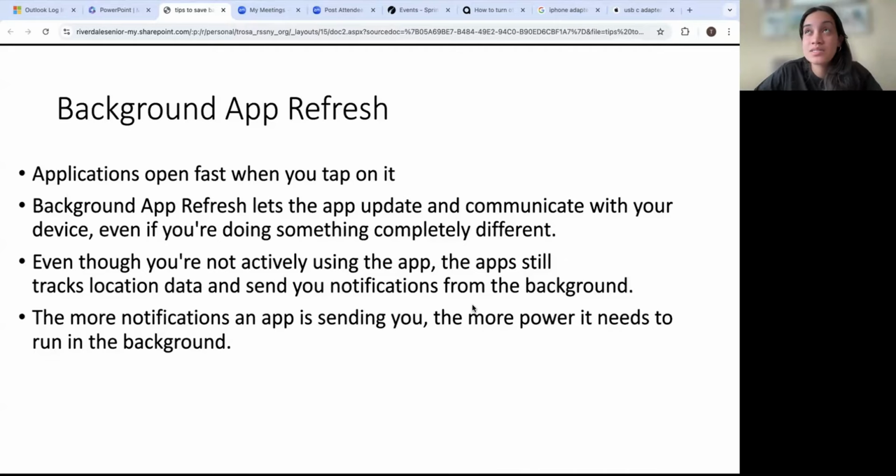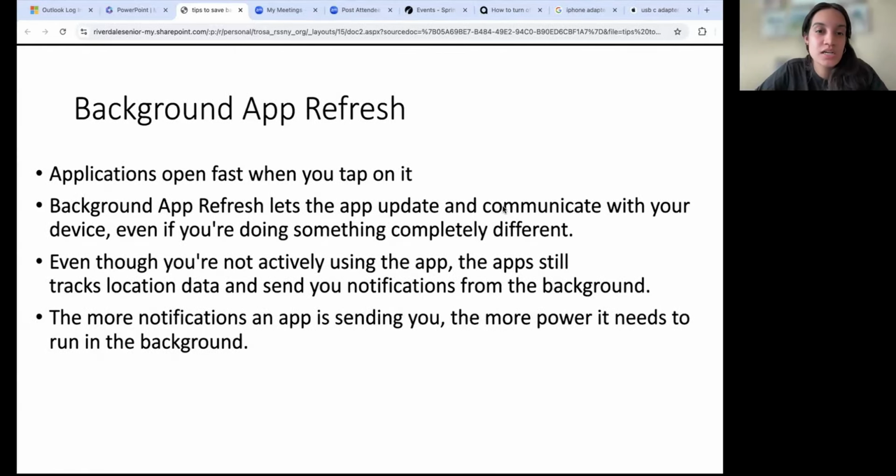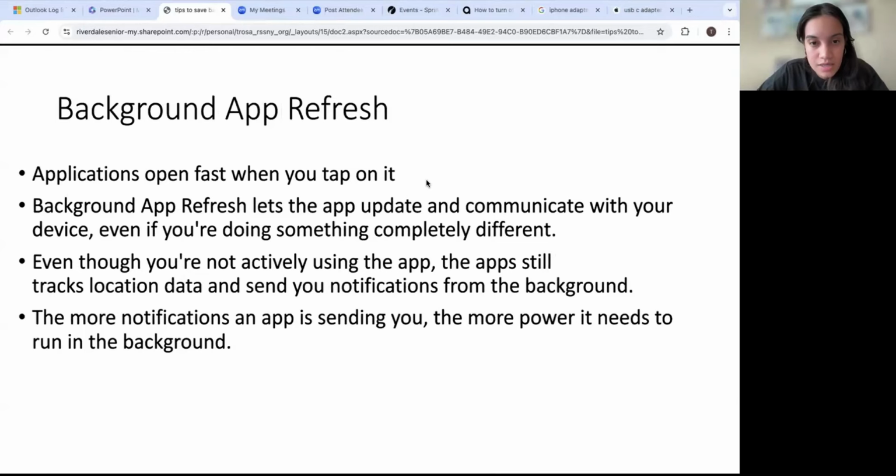But if you're someone here today that's had a phone for like the past 5 years and your battery seems to always be dying, background app refresh is certainly a good thing to turn off to save your battery later on. Does anybody have questions on that before I actually show you how to find it? Hopefully that makes sense to everyone of what I just said.